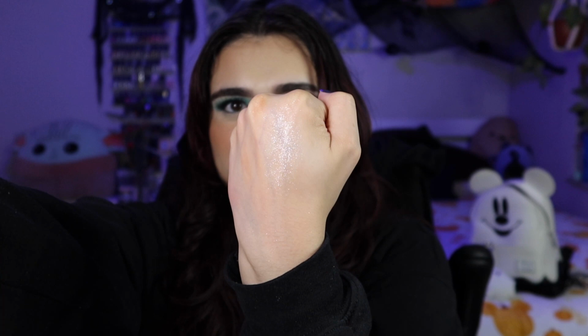I found the perfect dupe for that highlighter. This is from Lottie London. It's the Diamond Bounce Illuminating Highlighter. This one's like a white shade. This is the dupe for How Many Carats from Fenty Beauty. It just has these sparkles and they're just so pretty. It kind of makes your skin look almost wet.